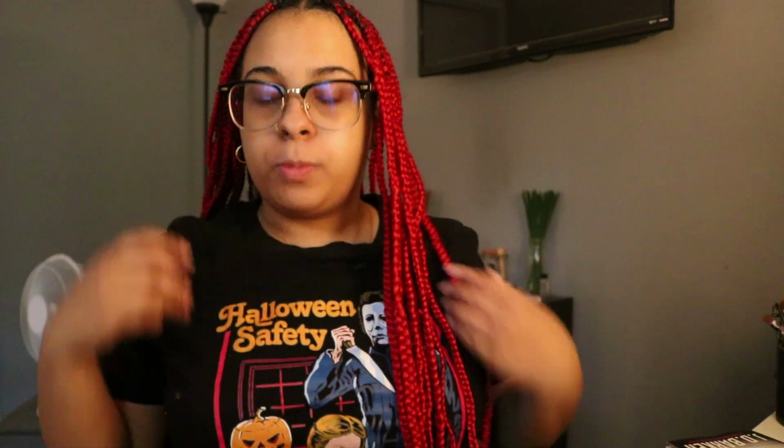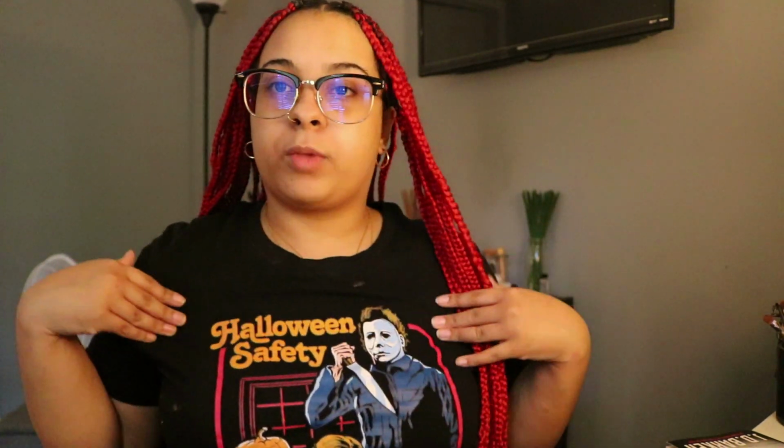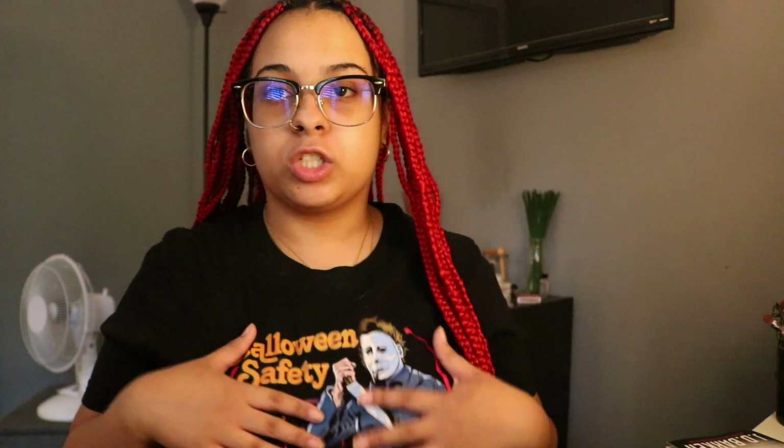But I decided to put on my Halloween shirt, my Michael Myers Halloween safety shirt, because Halloween is like my comfort movie. It was like my first horror movie that I really watched and got me into them, because I used to be scared of them, and this was the movie that made me not scared of them.